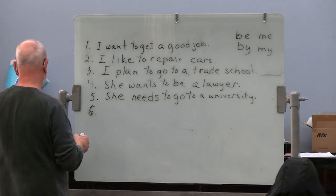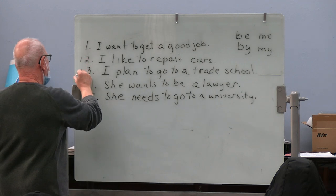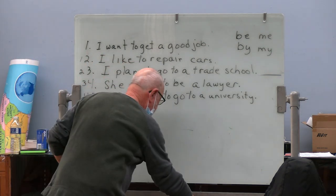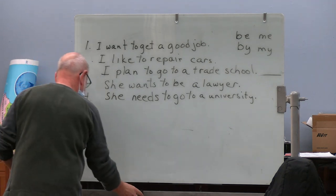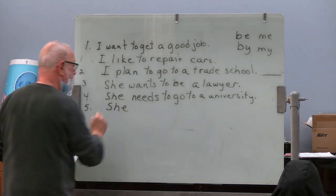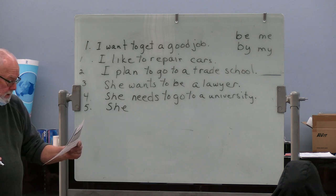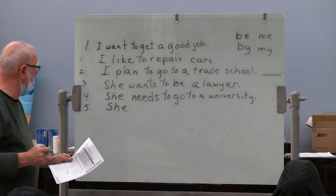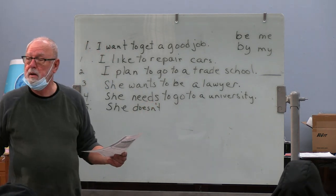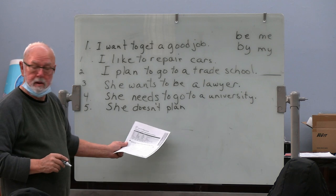I'm off one here. What's wrong here? Oh, this was the example. I got the numbers wrong. That was the example. So what's the answer here for number five? She plans. Well, there's a doesn't there. We have to deal with that. She doesn't plan to get married soon. She will get married later. The future. She doesn't plan.